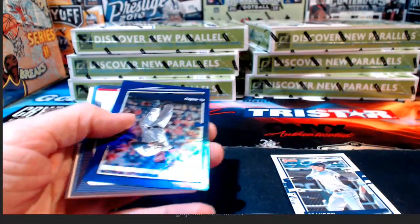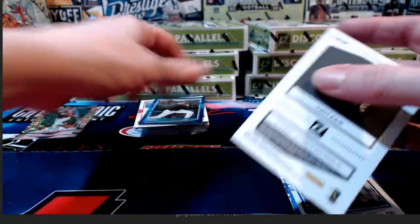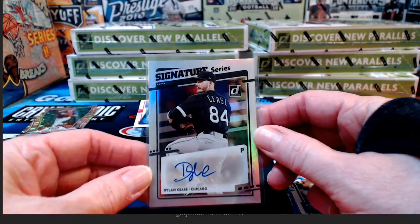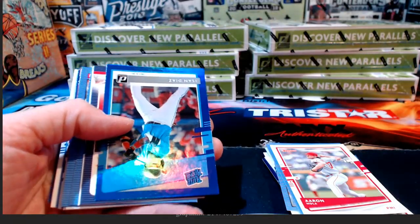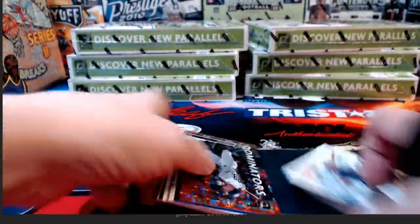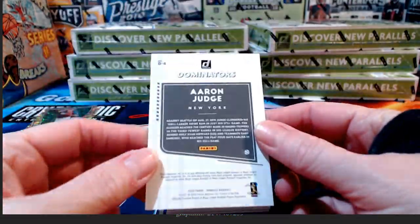Numbered to 249, that's a nice looking insert for Keston Hiura and the Brewers. I like Keston Hiura. Dylan Cease for the White Sox, signature series autograph. So I guess we'll find out pretty soon how sporting events impact or don't impact our lovely coronavirus. That's numbered to 150, Kyle Hendricks for the Cubbies. Because everybody's going to be at all their conference tournaments coming up in the next few days. So if like 4 or 5 days after that we have a giant leap in coronavirus cases, then we'll know, won't we? Numbered to 149, Aaron Judge and the Yankees.